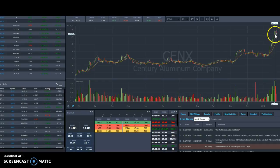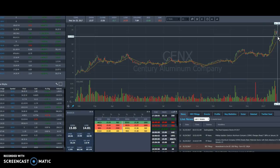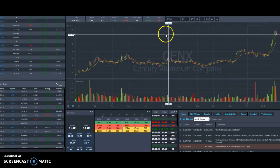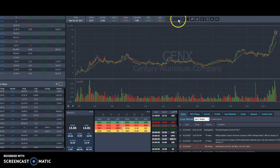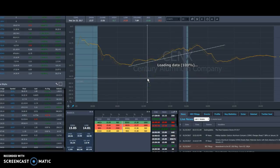But after 8 days straight up, I'm thinking, they're not going to be building the wall between Mexico and the United States out of aluminum, so this thing's got to have a correction. So I'm looking for green to red, or maybe breaking a trend line, or something like that. I normally trade using a 2-day chart, 5-minute time period.